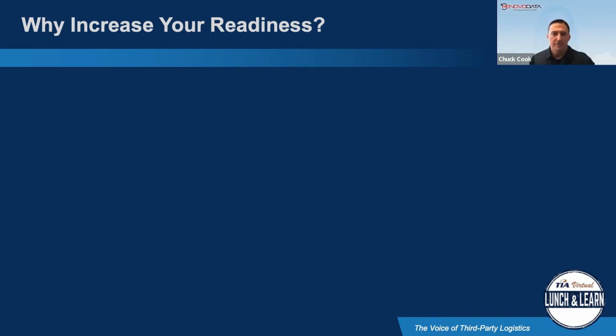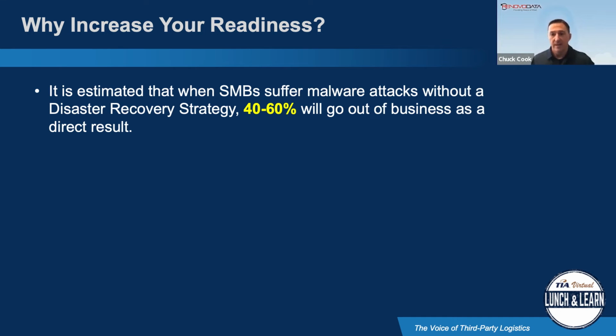Why even bother, right? Well, your business is at risk. It's estimated that when an SMB suffers a malware attack, which is the most common data destruction event that we're seeing these days, and they don't have a disaster recovery strategy, about half of them can go out of business as a result of this data loss event.